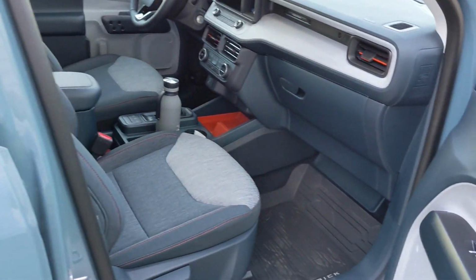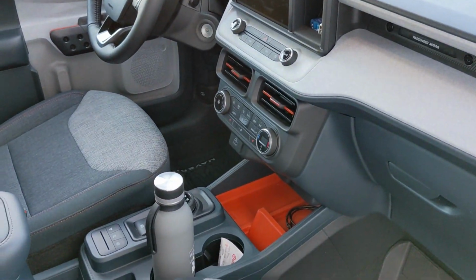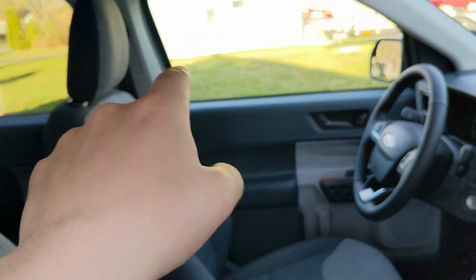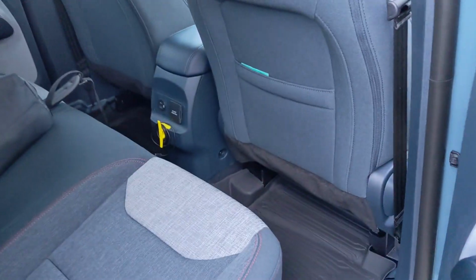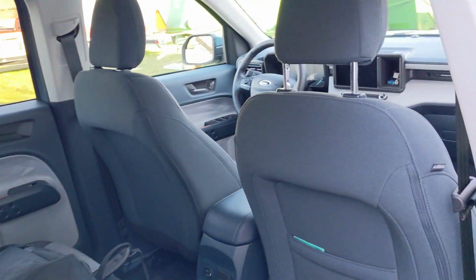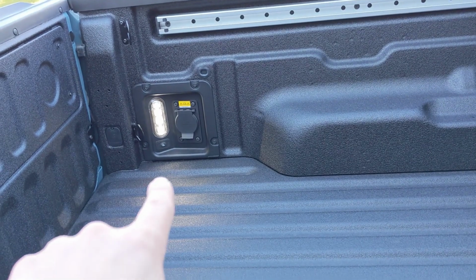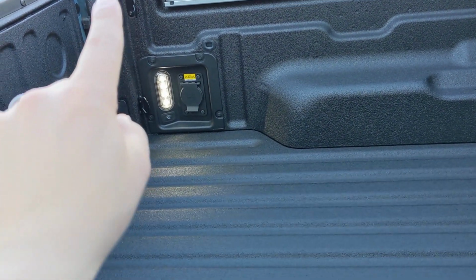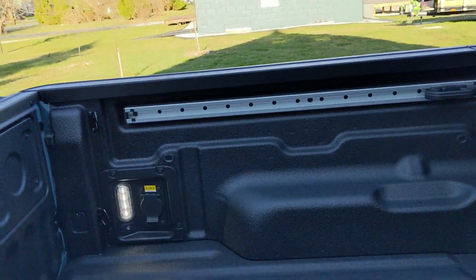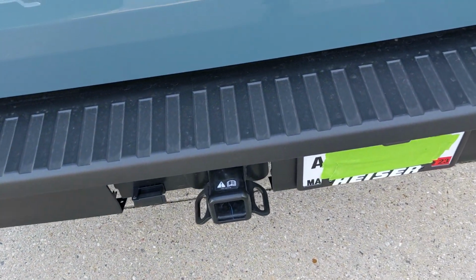The XLT gives you a better interior color scheme. It gives you the door panel lock on that side, where you type on the door panel and it lets it pop open. It also allows you to get the luxury package, which gives you this outlet, heated seats, heated steering wheel for the front only, not the back, obviously. Spray-in bed liner, full-size spare, power outlet in the bed as well, light in the bed, more tie-down points. These little guide rails are included in that, and it also throws in the receiver, which you're going to want.